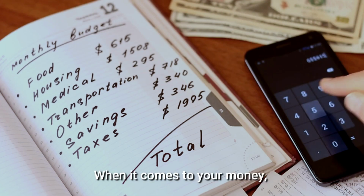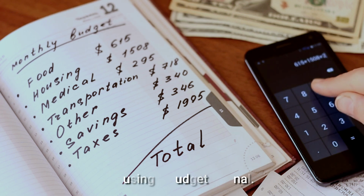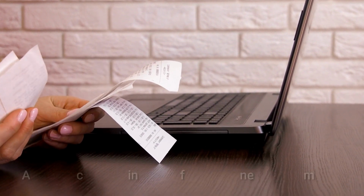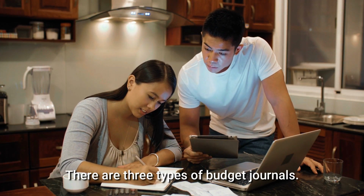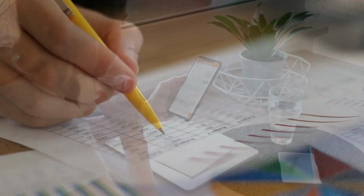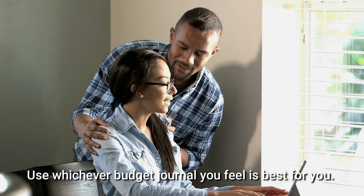When it comes to your money, the best way for you to track your financial activity is using a budget journal. It can help you track information on your saving and spending habits. A journal can also indicate if changes need to be made. So, what is the best option for you? There are 3 types of budget journals: notebooks, spreadsheets, and online apps. Use whichever budget journal you feel is best for you.